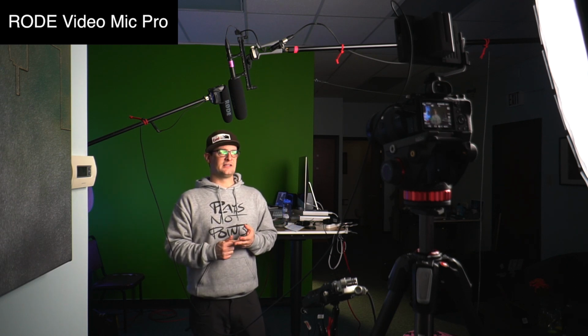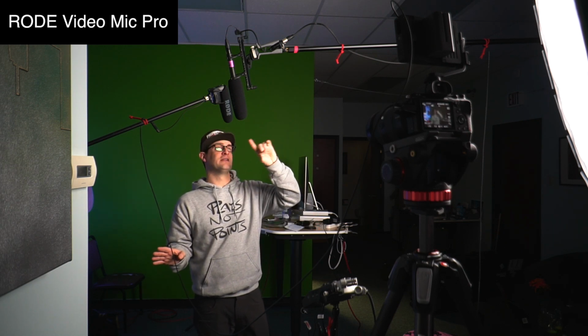I've got 2 Rode boom poles. One is really, really light and it extends to about 8 feet, and it's able to hold the VideoMic Pro with no issue whatsoever. If I were to put the Rode NTG4 and its grip onto this pole, it would bend the pole. So I have a different heavier duty pole for that.